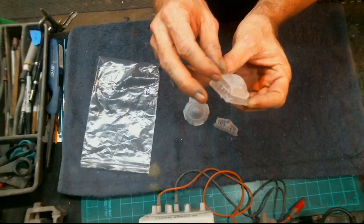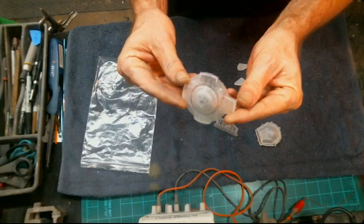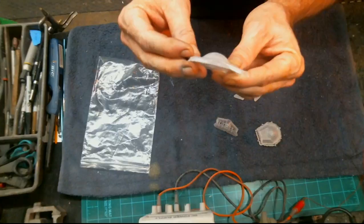Here you have the planetary sensor, and if you pay attention, this part is much more accurate. It has the correct slope here in the front where it's more tapered instead of being chopped off flat.